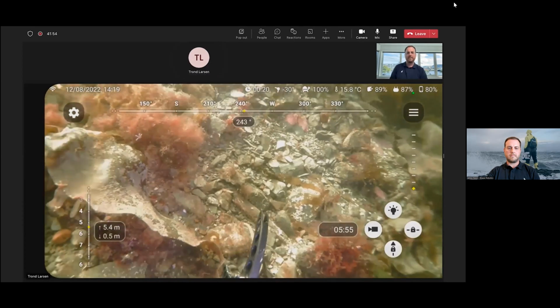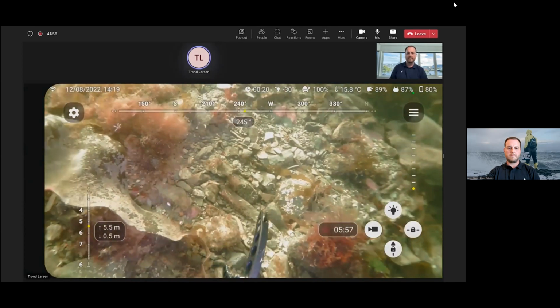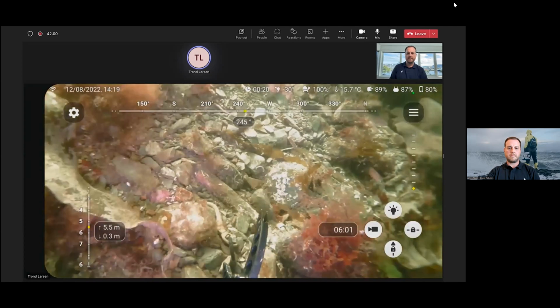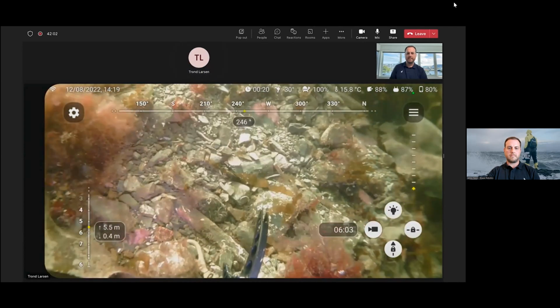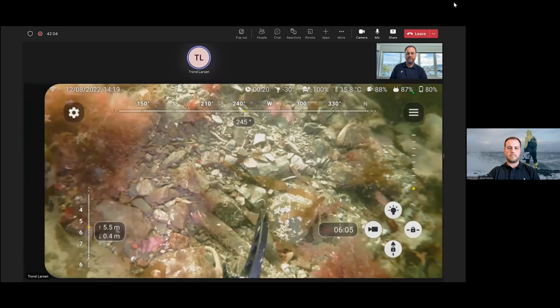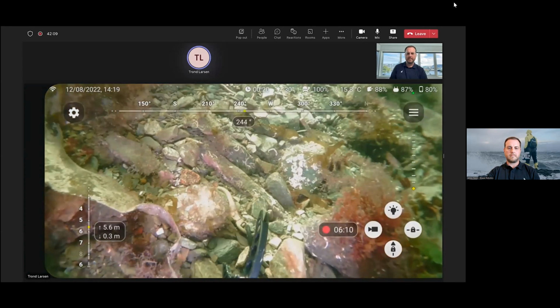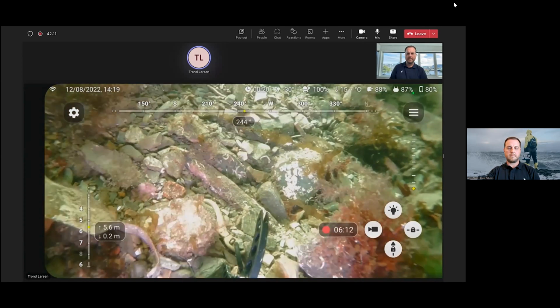You see here, I'm just taking it really easy. There's no point in rushing this. The drone is really stable by itself. I don't want to whirl up sediments. It's not a lot of sediments here, but if there are sediments, you can just put on slow motion and you can operate really close to the sea floor without whirling any sediments.